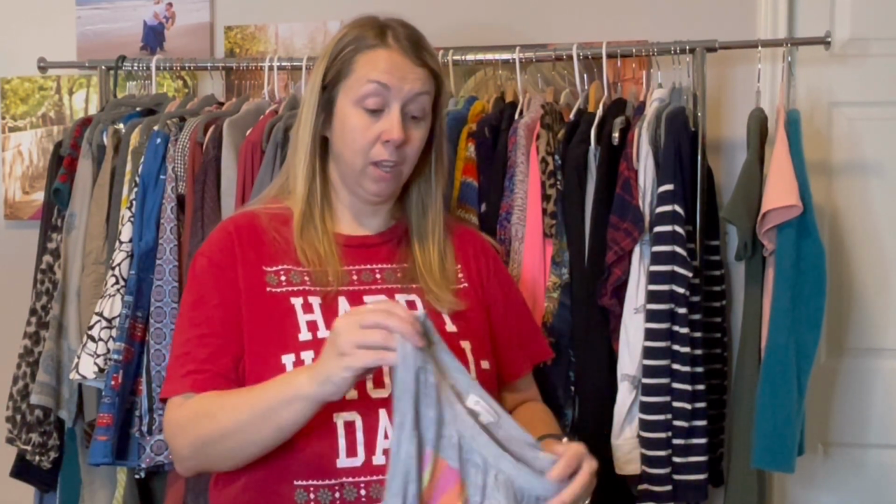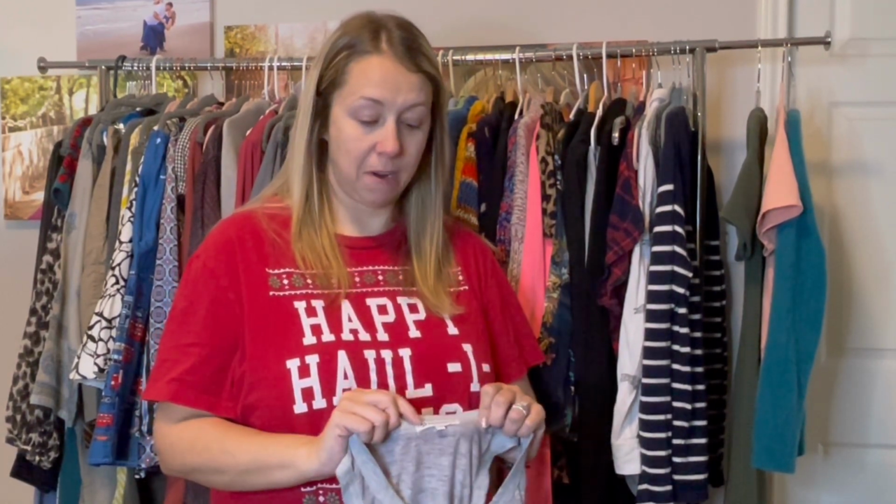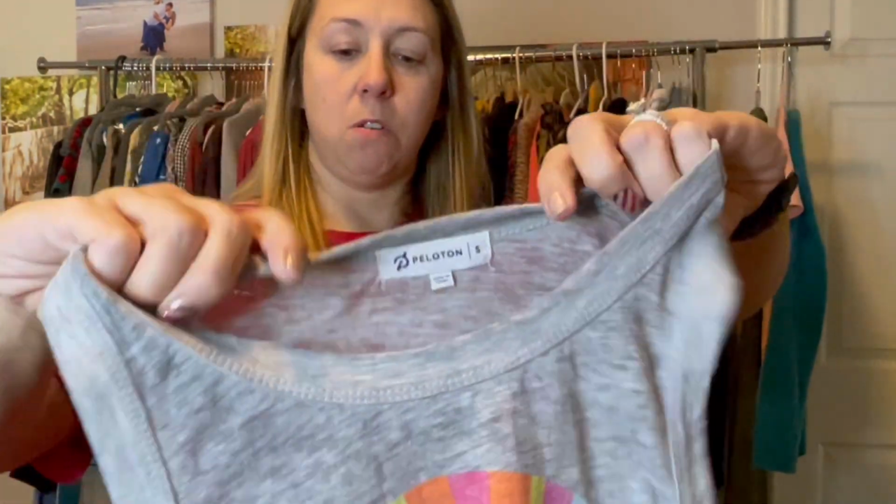Okay. These next items I picked up, I was on my way out of the bins. I had a headache. I just wasn't feeling it this day. So I was like, okay, I'm going to go down this last Peloton shirt row of bins, and then I'm leaving. And as I rounded the corner, my very first was this Peloton, size small.